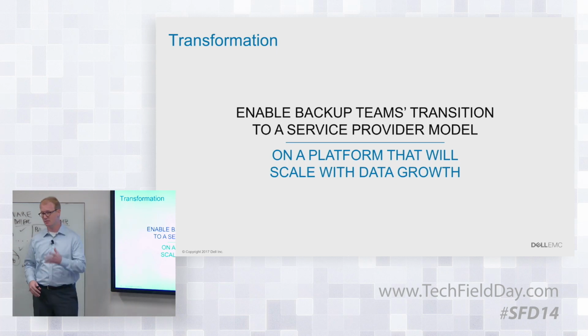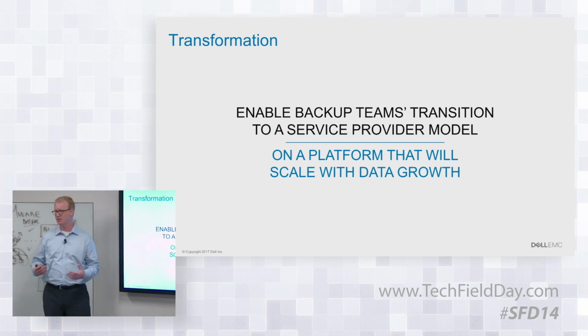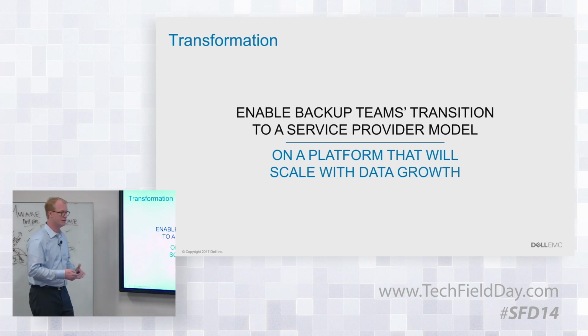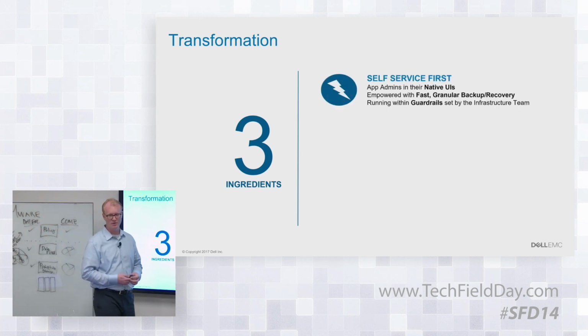And then the second piece is, and Mark talked about this a bunch in his talk, we want to make sure that anything we're building new in 2017, 2018, and beyond is on a platform that's going to scale with that tidal wave of data growth that is coming at us. So that's our hypothesis and how we're proceeding to build out a new solution within DPD. As we go a level down, there are really 3 ingredients that we see as very important to that new solution.